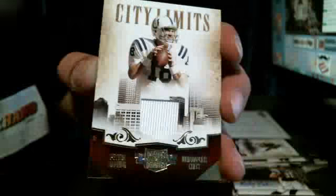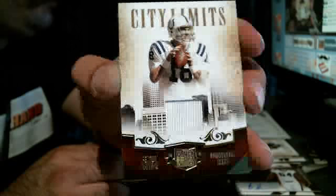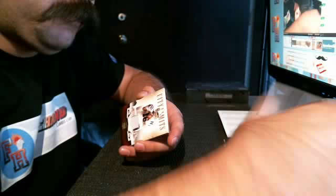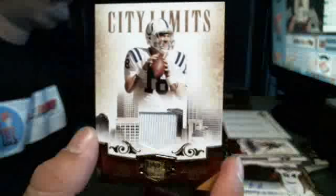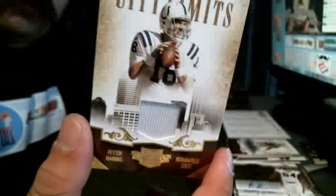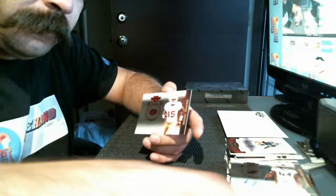Peyton Manning for the Colts. Who's got the Colts? D.R. John. Look at that. Check the Shuler. It might be Dolphins. Yep, it says Dolphins on it. You are correct. There's the Dolphin logo on Mickey Shuler. And City Limits Peyton Manning, numbered 131 of 200. And I think I've stacked my cards all wrong now.